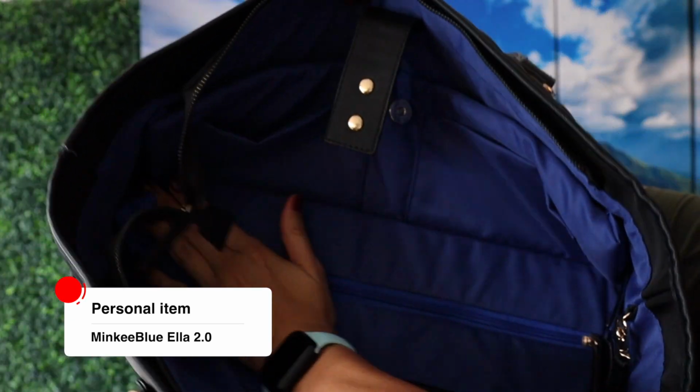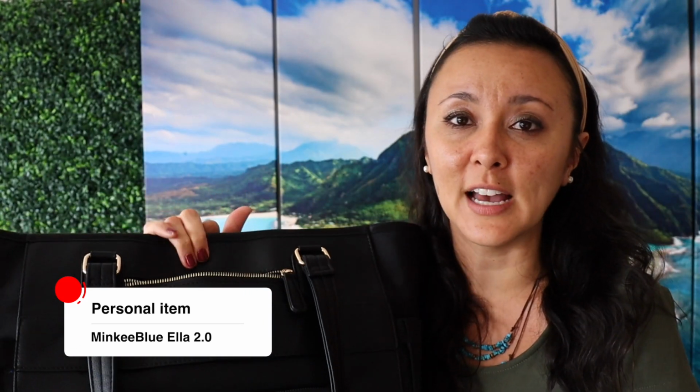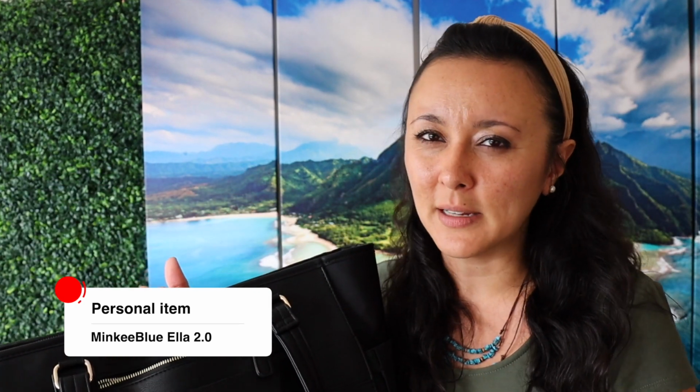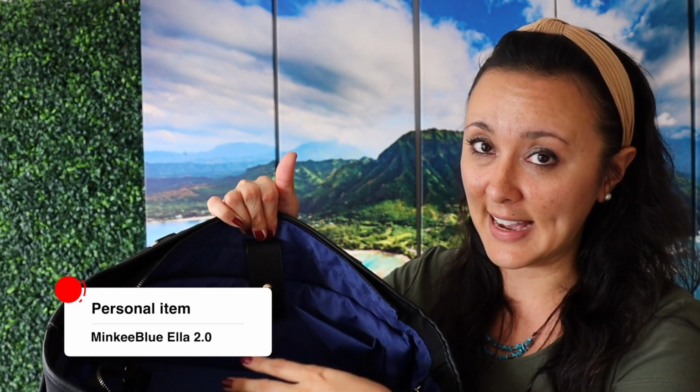So on the inside here, this is the partition right at the half of the bag. So you can separate your stuff if you want to put all the stuff that you want to have with yourself the entire flight, but you don't necessarily need ready access to it. You can put that in the bottom partition. Anything in the top partition would be stuff that you want ready, easy access to.